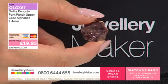It truly is. Lola says, thank you, first off. And second off, she put it on a chain. I've actually got some chains coming up in a bit. That might look quite nice. Oh, yeah.